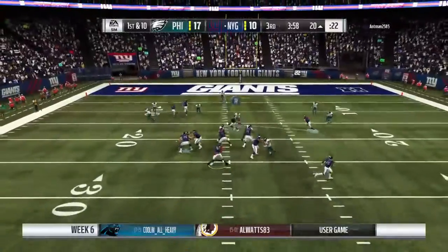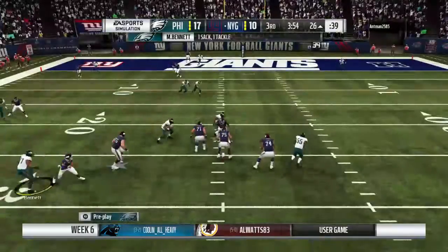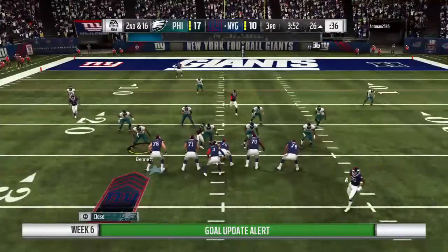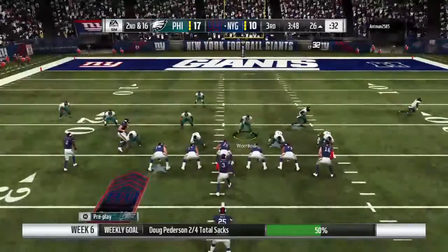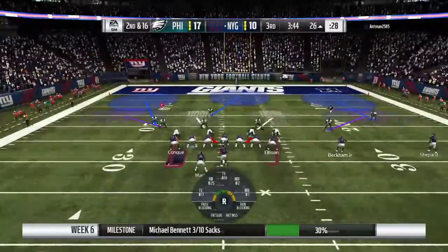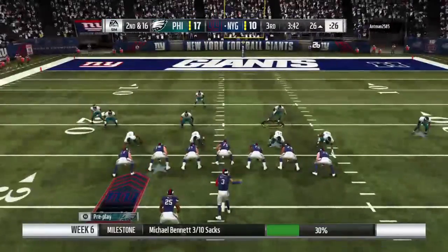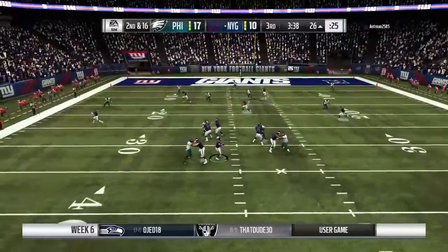So now you've got all that open space. And he can't find anywhere to go with it. And he goes down. Michael Bannon in there to sack him for a loss of 6. Lucky 56. Gone, gone. Mayfield now on 2nd down.